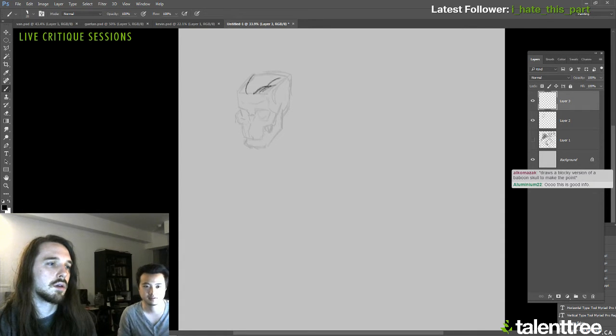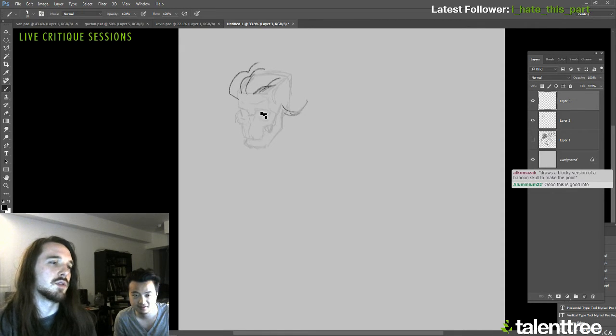So you draw the skull first, then you just put flesh over top. Yeah, because the face is mostly bone, right, so why not? That's interesting.